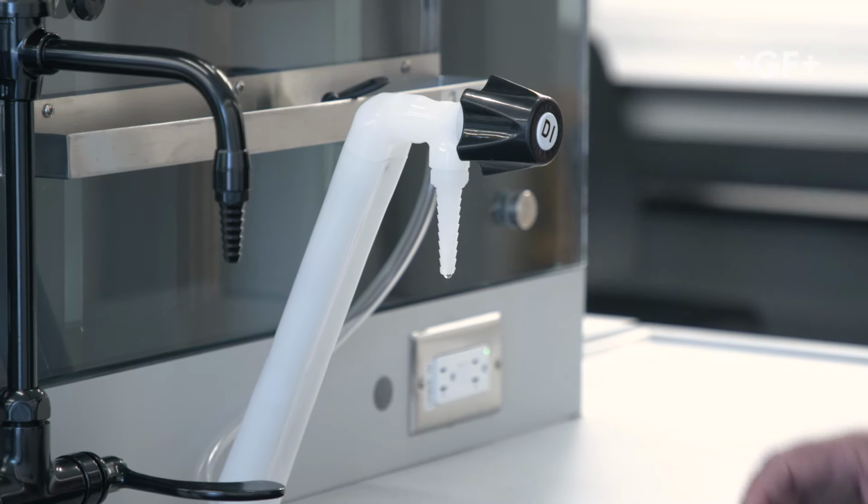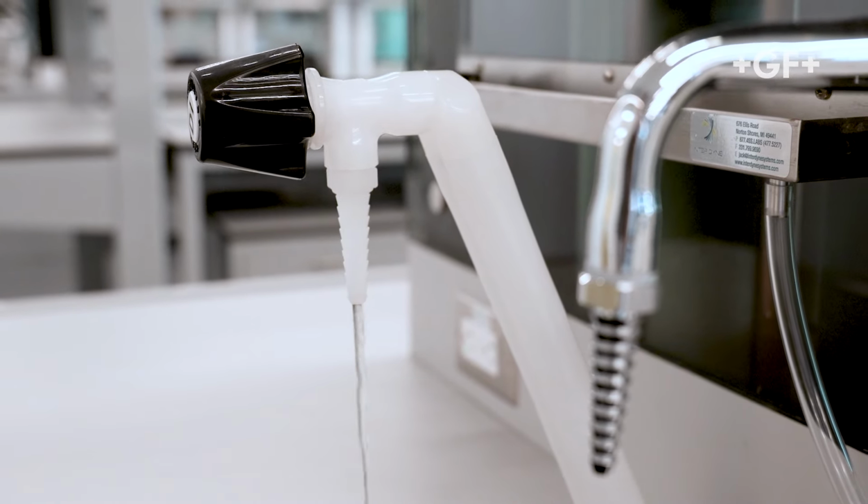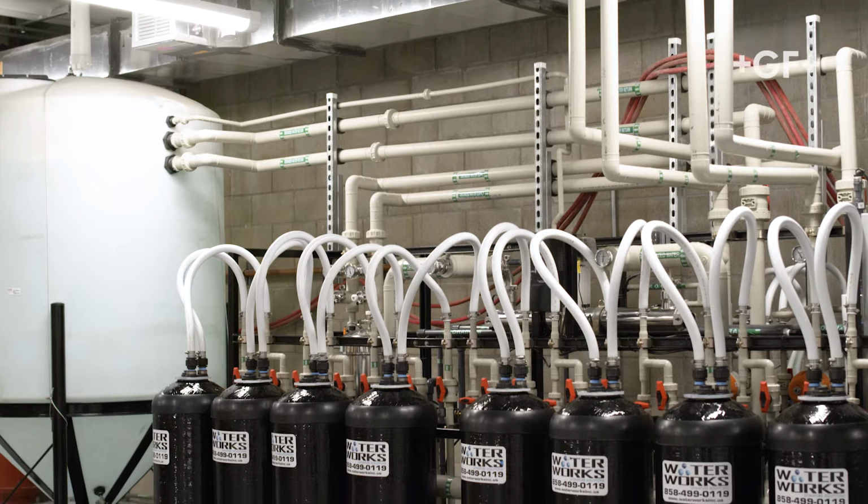Our city water is pretty salty in San Diego, around 600 parts per million of total dissolved solids, whereas the DI water is around less than 5 parts per billion. We really spent a lot of time engineering a centralized system to purify the water to high quality standards.